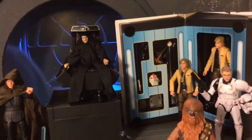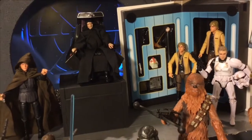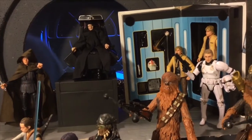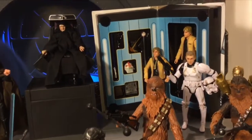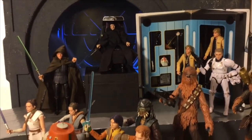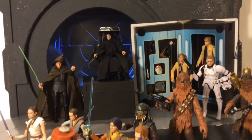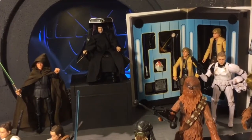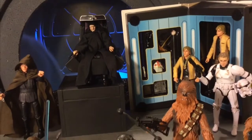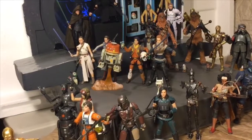Absolutely awesome figure. How long have we been waiting to get this throne in the 6-inch line? Just really awesome. And that is the number 1 factor why it made number 1 on my top 10 of Black Series figures, guys. Just very, very awesome to have this throne with the Emperor. Really, really awesome stuff.